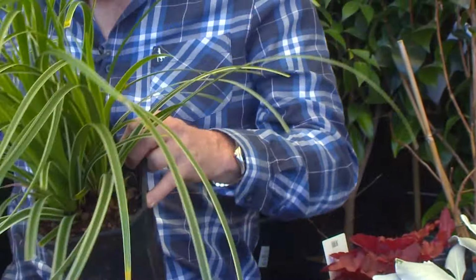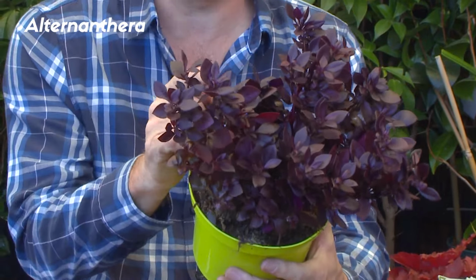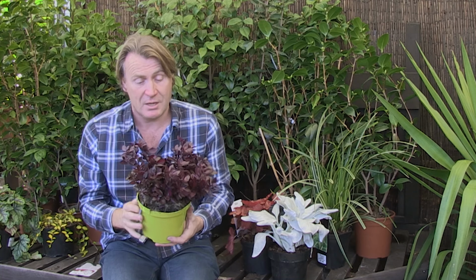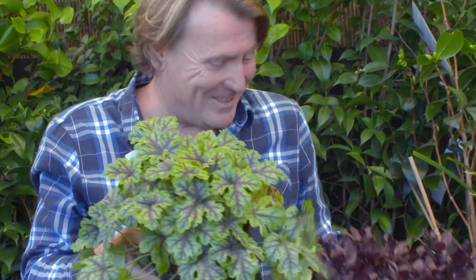If you think that's good, this is something really special. Alternanthera really gives the coverage. It has white flowers over the surface too, but if you want something red and striking, so much different from the normal green leaf. And again, I love this one, another heuchera.